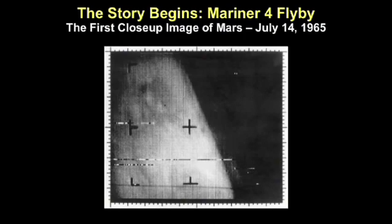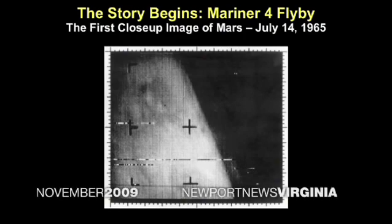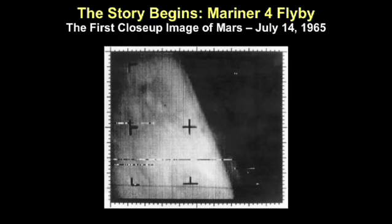I want to talk about 4.6 billion years of history in 18 minutes. That's 300 million years per minute. Let's start with the first photograph NASA obtained of planet Mars. This is the flyby, Mariner 4. It was taken in 1965.